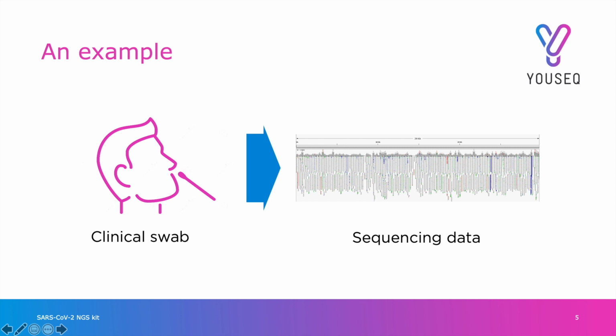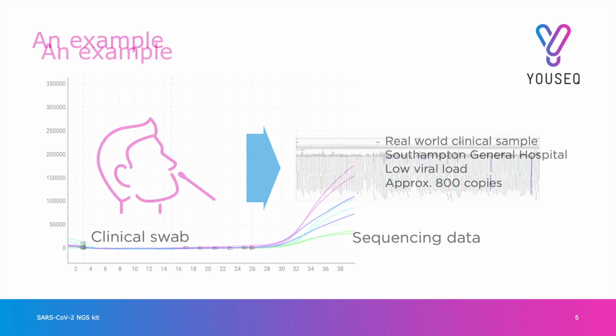And of course, what we really care about in this situation is not any of that jargon, not any of the complications. What we care about is, can we take a clinical swab from someone who's tested positive for coronavirus, and can we produce meaningful, useful, powerful next generation sequencing data? So that's the story that we're going to tell you now, a real clinical swab and how you use our kit to get sequencing data from it.